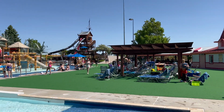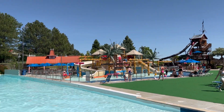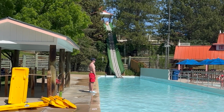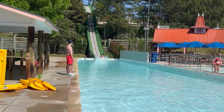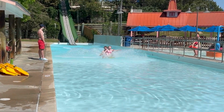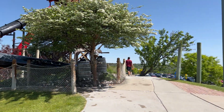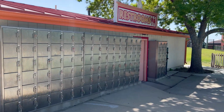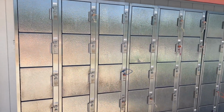Down to the lower corner of the park. Home to Pirates Plunge, the little kids play area, and the famous Screamin' Mimi. Up here next to Pirates Plunge are those additional dollar lockers I was telling you about. If that dollar machine up there doesn't work, definitely work down here. And this is where I typically store all my stuff.